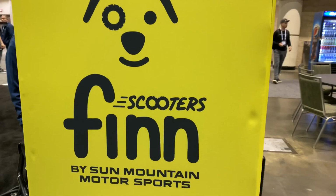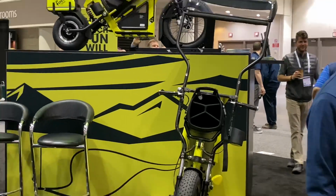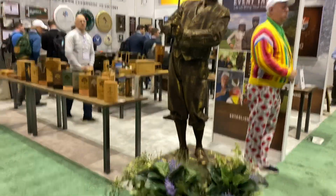Finn, scooters by Sun Mountain. Look at that green. Really cool. Looks like fun. Crazy. Looks just like a statue.